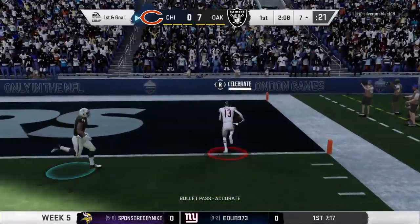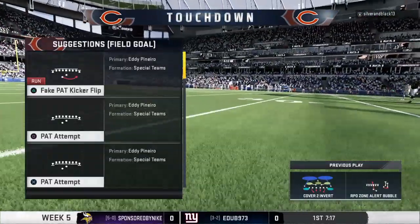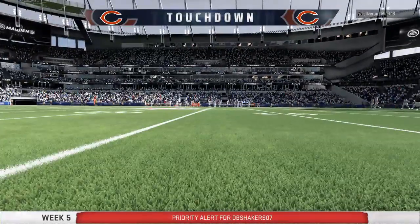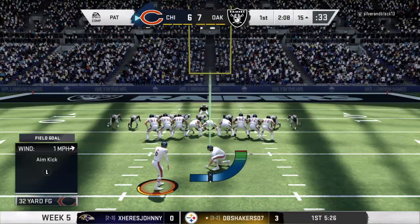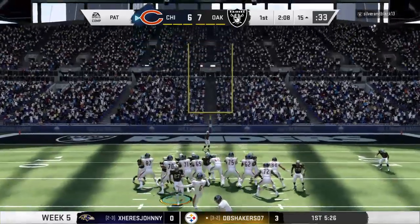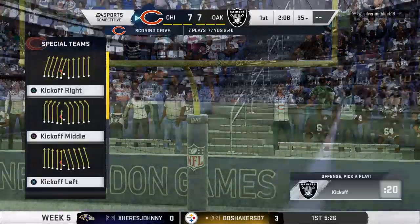This will be caught just inside the 10. And he takes this one in for a Bears touchdown. Nelson Aguilar, his 2nd touchdown on the season. And the Bears are an extra point away from tying the football game.